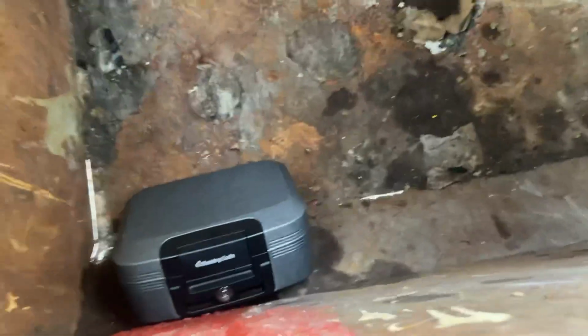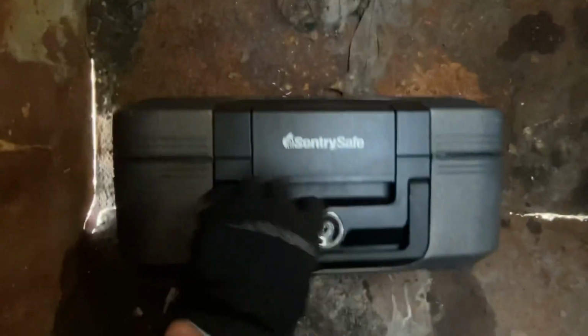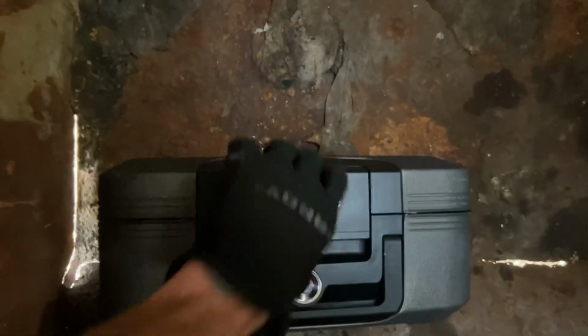Here's one. Got a Century safe here, or whatever they call it. I'm gonna check it out. You can get it open if they lost the key to it. Hope the handle is still working. Yeah. Well, if I can figure it out. Come on. Okay.